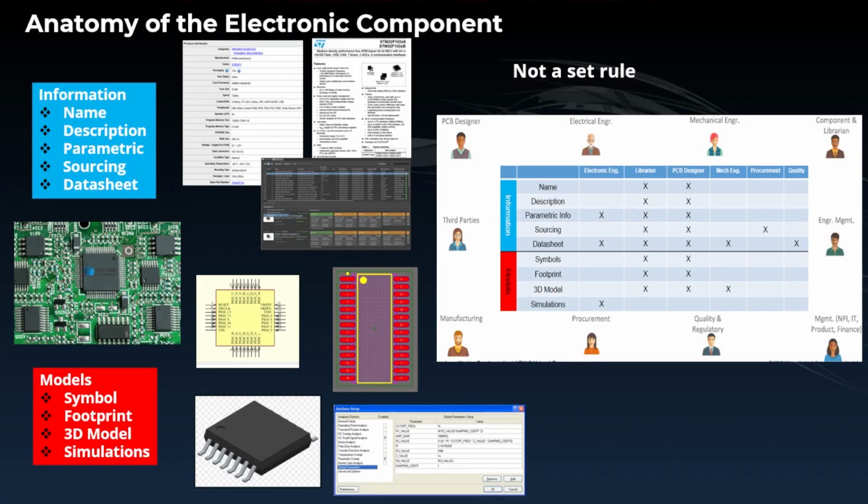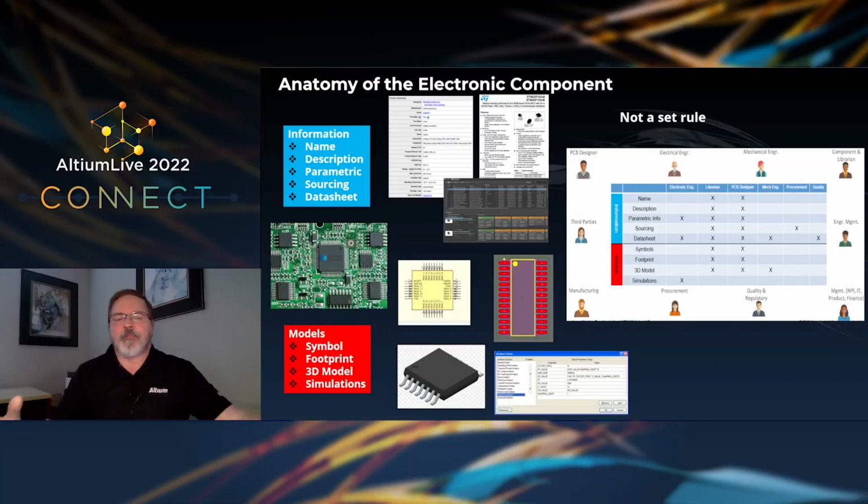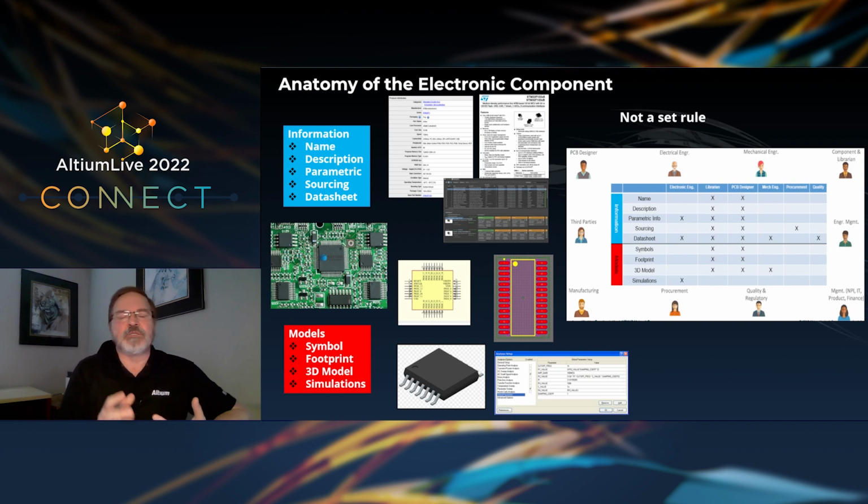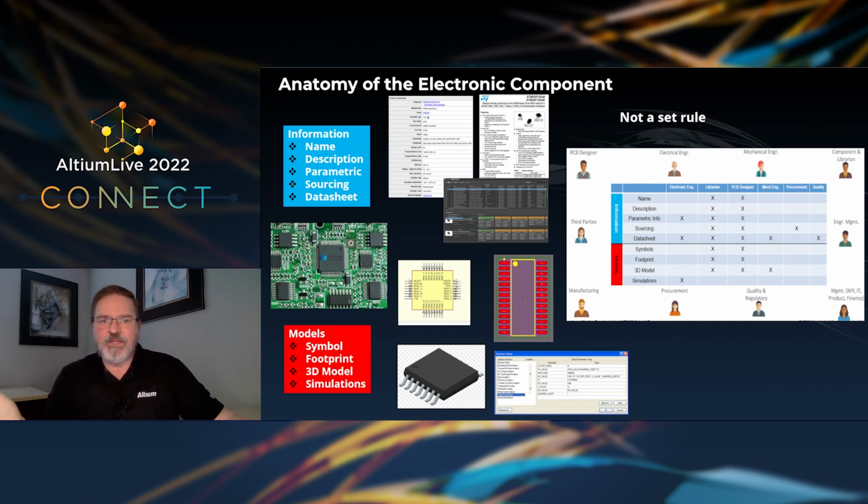We're now looking at the fact that these components have a breakdown, and each part of it has a purpose. Each one of these pieces of the component is used at different places in the design process, which is really good. Now we can identify the role of who is involved and define what item in the component they're going to be looking at. Let me give you an example. An electronic engineer will be looking at your parameter information, and may be looking at sourcing or data sheets. The PCB designer is concerned with the symbol, footprint, and 3D model. Another great example is your mechanical engineer. He's not going to be as concerned about the footprint on the board as he is about the 3D STEP model, for example.